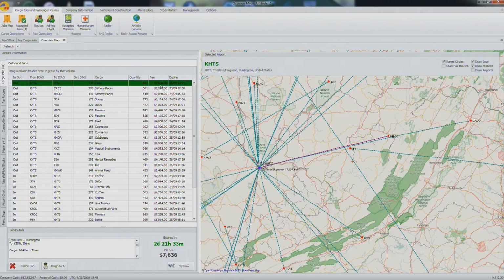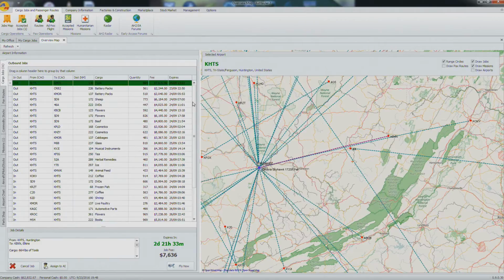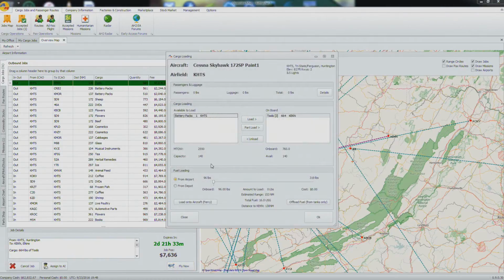But also, it pays a ton of money, $7,636. It's one of the highest paying ones on here, maybe second or third on the entire list. That's pretty cool. We make a ton of money off that. It's only 130 miles, and we're going to be taking some tools. And I've actually already loaded up the plane. Let's go ahead and hit fly now.